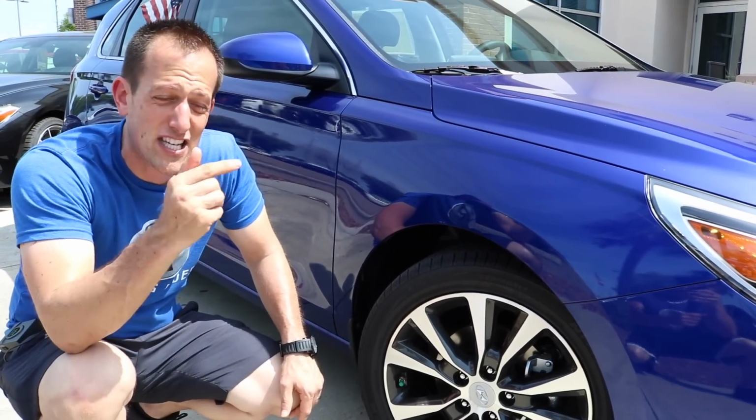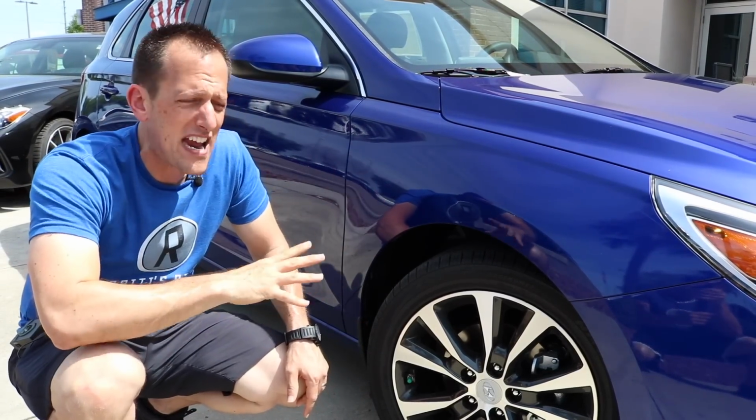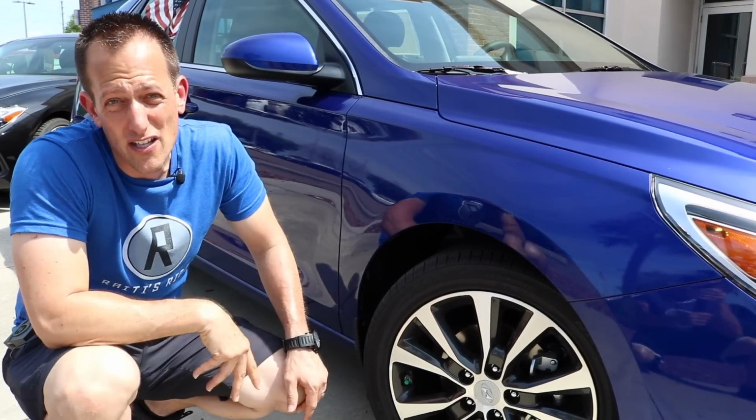Remember, new for 2019, you could get this in an N Line version that's going to have different wheels, different front fascia, different suspension, and of course that turbocharged engine.